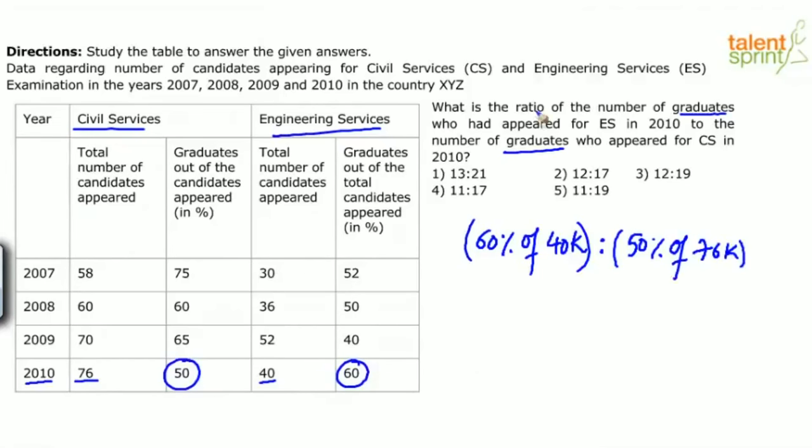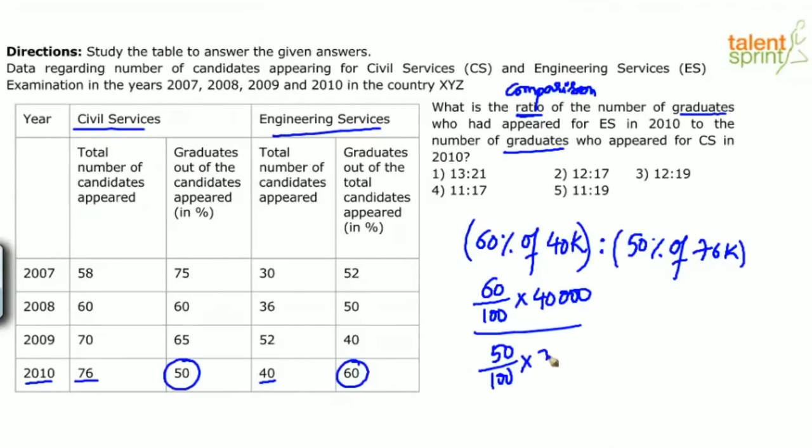Remember, the point to be noted here is we are working on a ratio. When we have to do some percentage based calculation, especially when it comes to ratios, ratio is a comparison. Now the point is, whenever you are comparing two different values, what all is common can be avoided. You can just neglect that. Like for example, you don't really have to calculate 60% of 40,000 and 50% of 76,000. If you see, this is like 60 by 100 into 40,000 divided by 50 by 100 into 76,000.